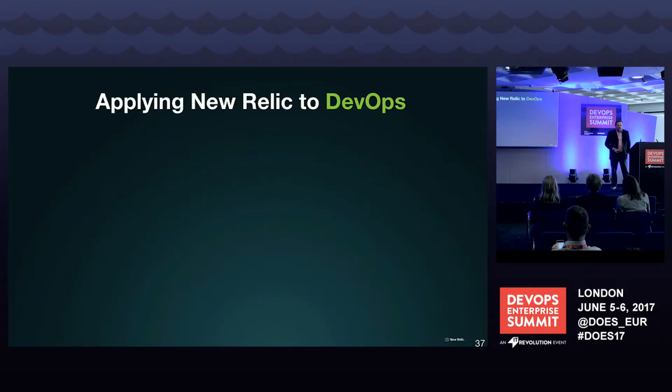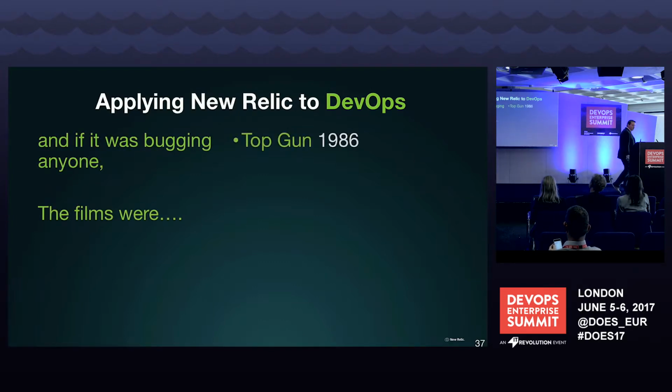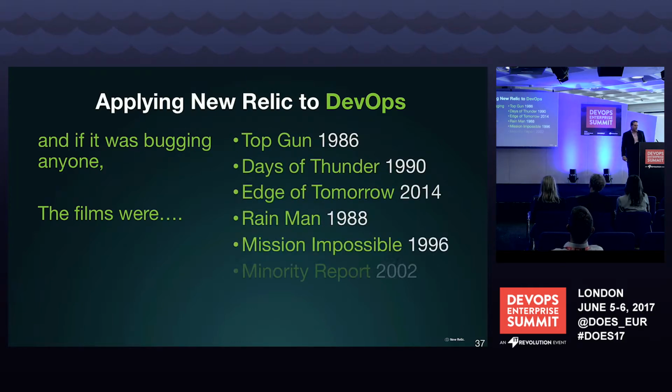What I'm going to do now is hand over to Ricardo, who's going to talk about how we can apply New Relic in a DevOps environment. If it was bugging anyone, by the way, the films were the following, and the years that they were released are shown there. But I'm now going to hand over to Ricardo, who's much younger than me, and he's going to talk you through how we actually did deliver it.